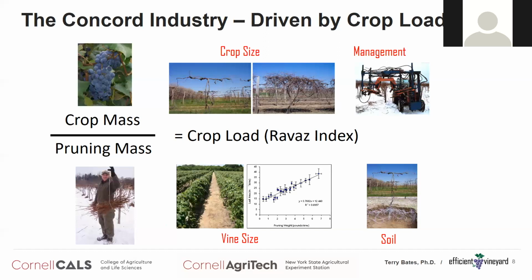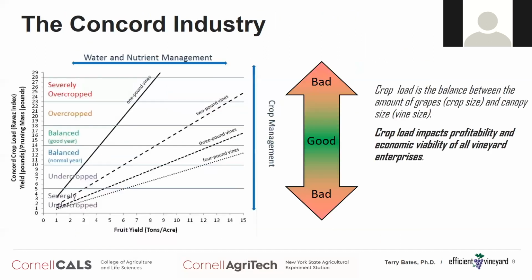Crop weight is also something that is crop estimation, and trying to get total crop weight at the end of the year is also pretty difficult. We're trying to answer that with sensors. So when I say in that sentence that I want to measure soil, pruning weight, and crop weight characteristics spatially throughout the vineyard, I'm putting all of those things into my crop load model. And we have a crop load model.